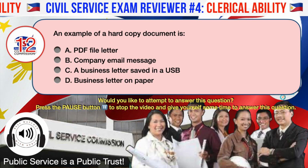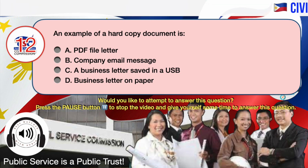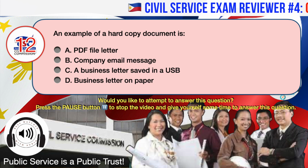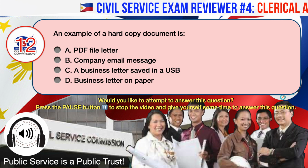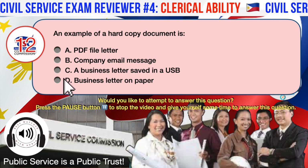Question number 12. An example of a hard copy document is A. PDF file letter, B. Company email message, C. A business letter saved in a USB, D. Business letter on paper. The correct answer is D.